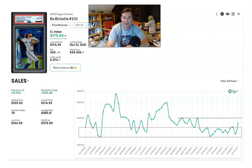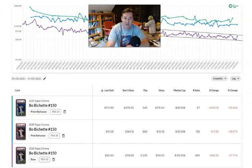If it comes back into this area, then it is worth a shot for the young star. Prism Refractor, again, that is the PSA 10. And if we look at a number of his cards here, you can see that the pink refractor, I think, has been the relative outperformer. They've all been pretty terrible, but down 50%, pink refractor has held up better than most. That is your relative outperformer here.